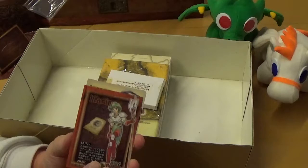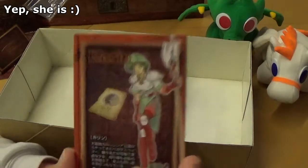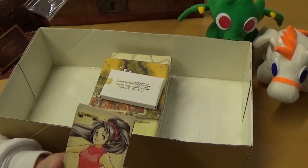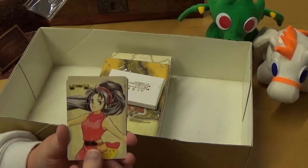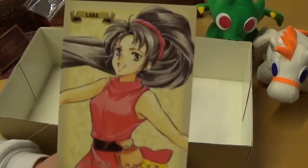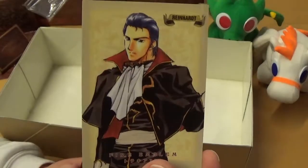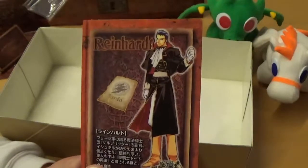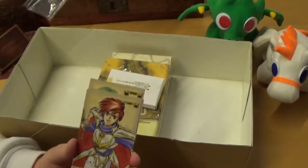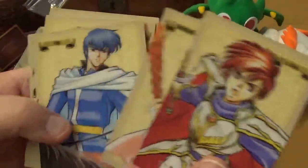Karin, the staple Pegasus Knight. I think she's a Pegasus Knight because, judging on her armor, that's typical armor for Pegasus Knights. Lara, which I assume from the keys on the back is a thief. And we have Reinhardt, part of every horse emblem theme in Fire Emblem Heroes. And probably one of the most well-known characters of this game. Yeah, close up of the other cards, which I missed out on.